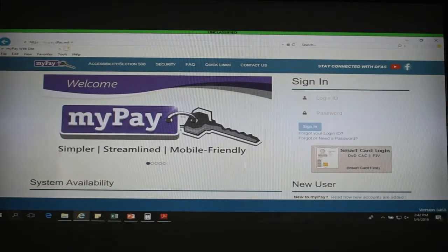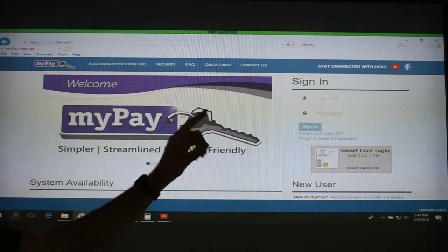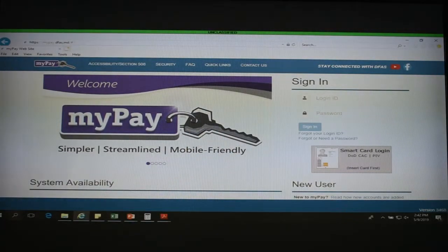Okay, so if you Google MyPay or go to mypay.dfas.mil, it'll take you to this part, and if you're not in the military or you have no business being here, please leave, okay? But if you are in the military or you get paid through MyPay, you'll be able to log in with your smart card, or you'll have a login ID and password, and that's how you'll log in. So this is your home page.